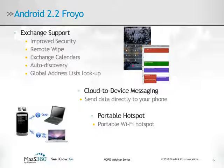Now I will dive into the features that were really geared towards the adoption of Android in the enterprise. Enhanced Exchange support. They have improved security with the addition of numeric PIN or alphanumeric password options to unlock the device. Exchange administrators can enforce password policy across devices. Remote wipe. Exchange administrators can remotely reset the device to factory defaults to secure data in case the device is lost or stolen. Exchange calendars are now supported in the calendar application.